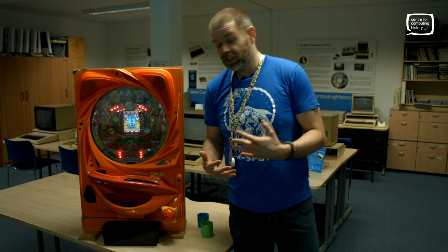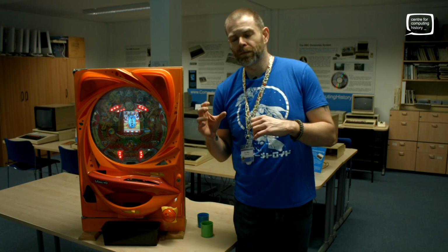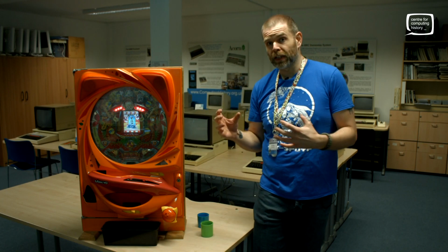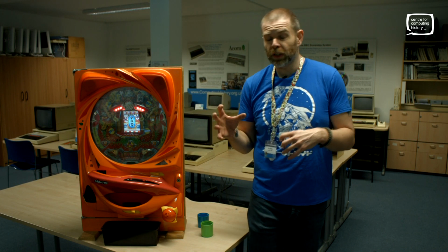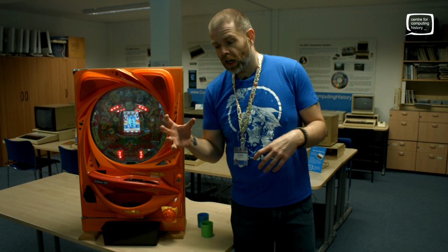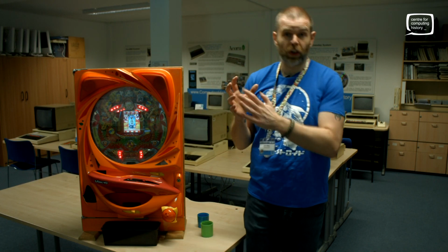Or secret option B, you can exchange them for special tokens. And this is how they circumvent the gambling laws in Japan. You can take that little token, which in theory is worthless. It just has the proprietor's name and some sort of value or graphic on it.